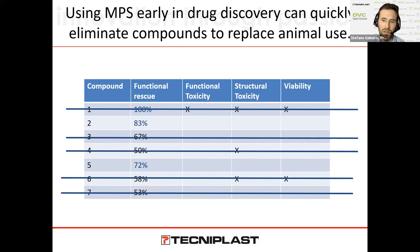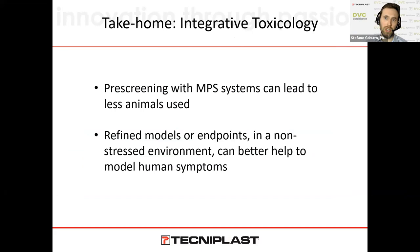And the conception is actually to have an integrative toxicology approach in which you can, on the one side, use first MPS systems or other systems that would reduce the number of animals. And on the other side, use better refined models in a non-stress environment to better mimic the symptoms.